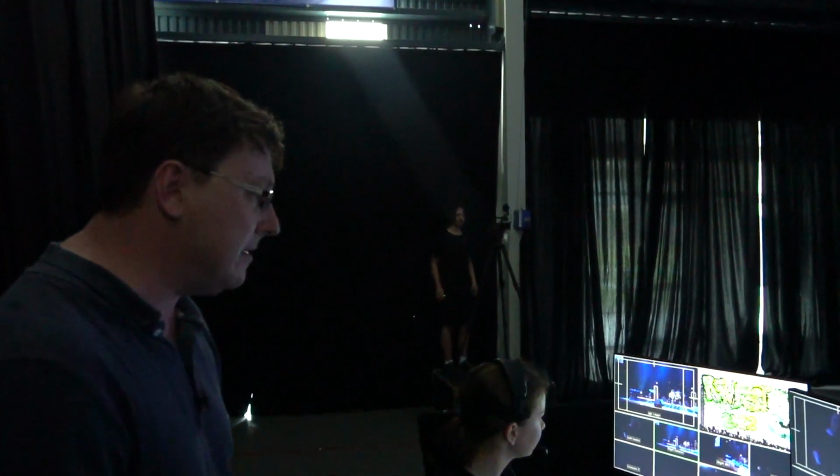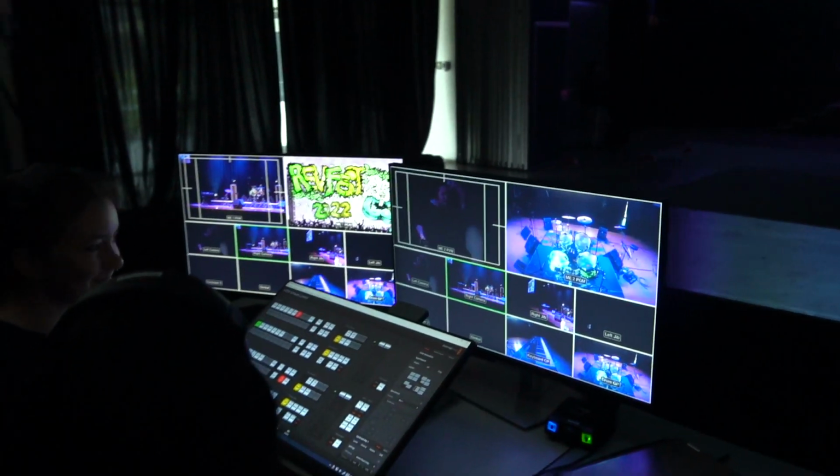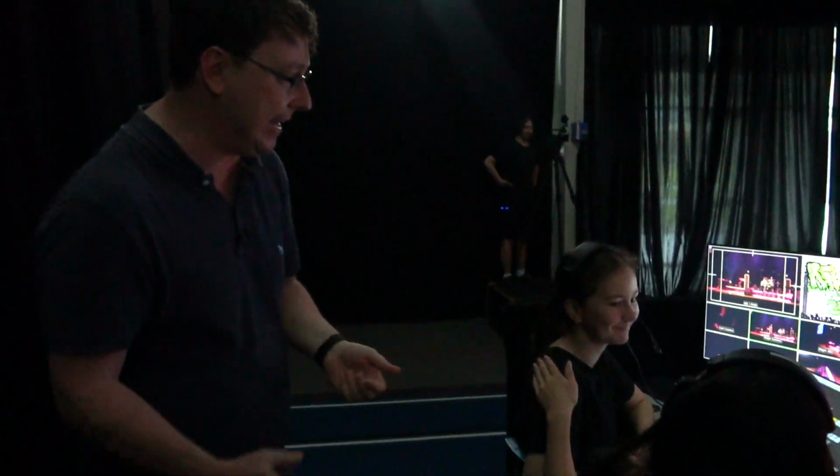Now we move to the most important, the vision switching. So we've got Georgia here, who's been our director, calling all the shots, which has been fantastic, she's done a great job. Georgia is in her final year here at the school, so it's been one of her last jobs that we've got here. And one of our very first time doing RevFest switching, we've got Elliana. Pat on the back to Elliana, doing a great job.